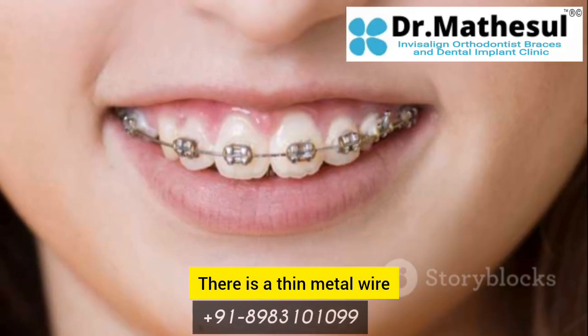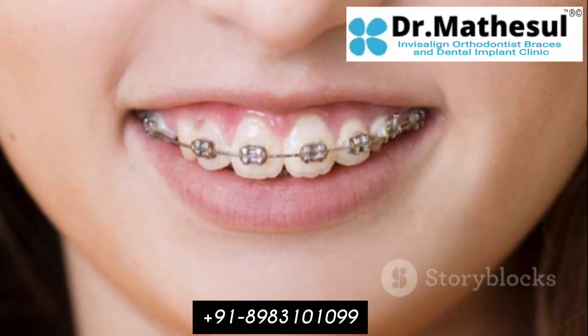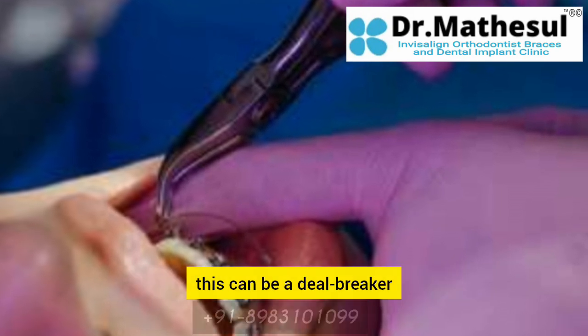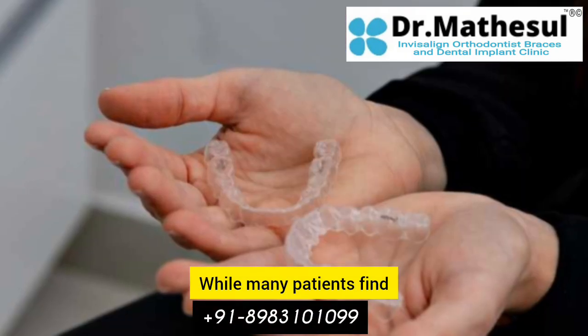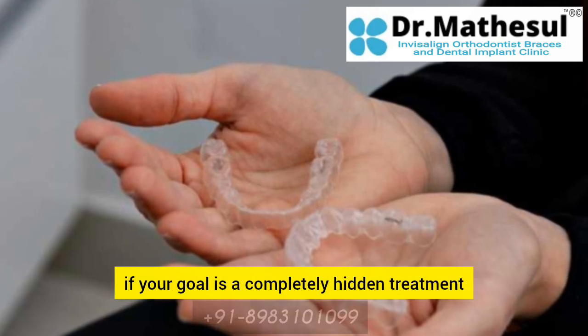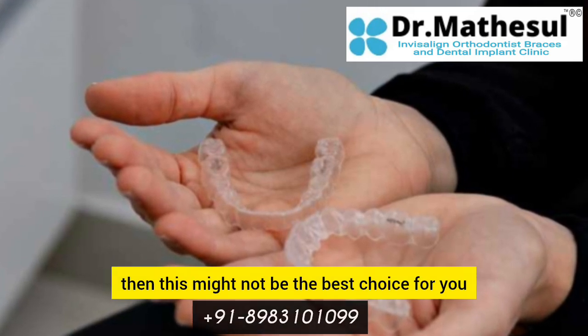There is a thin metal wire that runs across the front of your teeth. For some people, especially those in very public-facing roles, this can be a deal-breaker. While many patients find that people barely notice it, if your goal is a completely hidden treatment, then this might not be the best choice for you.